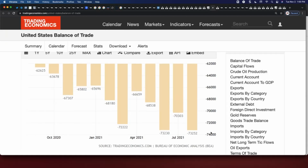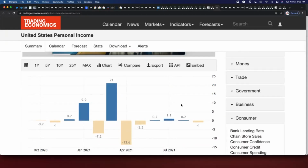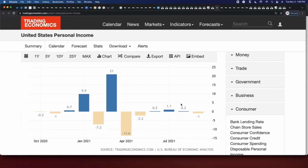Balance of trade, this is important for predicting the dollar. This keeps getting bigger and bigger. Negative trade balance weakens the dollar, throw in the deficits, you get the double whammy to push that dollar lower, which again is how we're positioned.